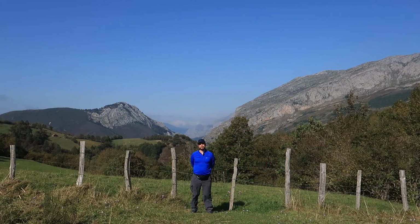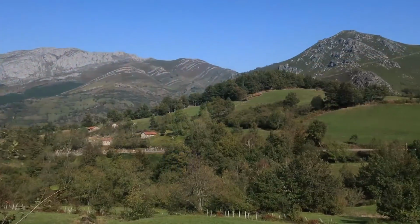We're in the area called Teberga and we're about to start the route, which is around 8 kilometers. Very easy to do and great views as usual, especially at this time of the year, in autumn.